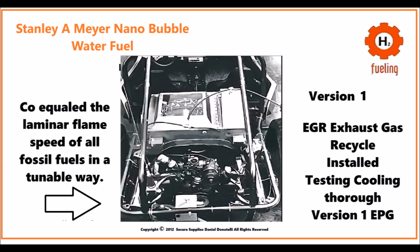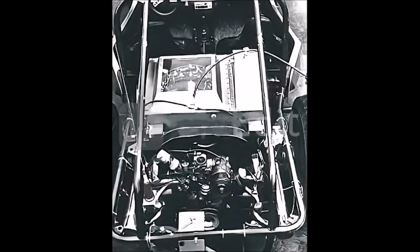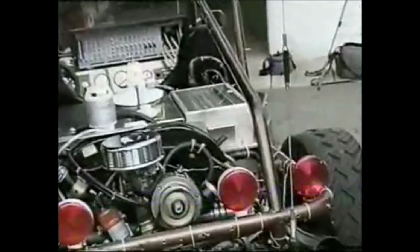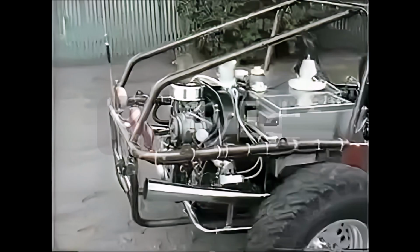Stanley Meyer's process differed from traditional electrolysis. Instead of using electrolytes, Meyer's technique applied voltage to create a magnetic field, which weakened the bonds of water molecules, allowing them to separate into hydrogen and oxygen gases. The term voltrolysis underscores that this process relies on voltage to create magnetism in a static field, with no electrolytes involved. Daniel Donatelli and his Secure Supplies team have been at the forefront of advancing this technology within the hydrogen hot rodding community.